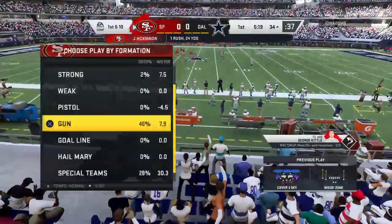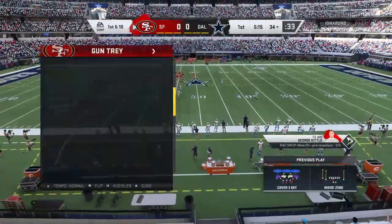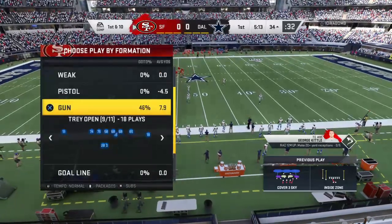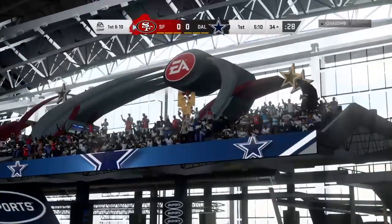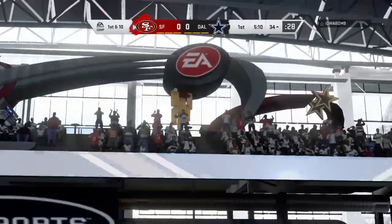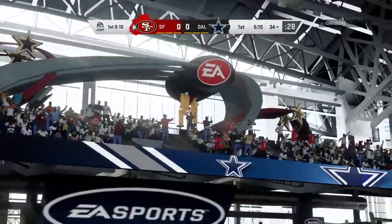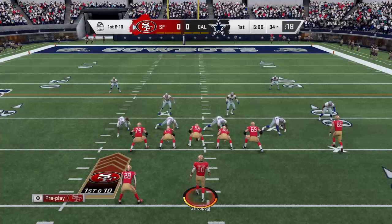Now he's going to get this all the way down inside the 35. Good yardage as he rumbles for 24 and a first. First down, 49ers. Back-to-back good plays have him on the move on first down.